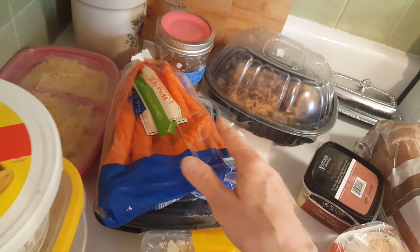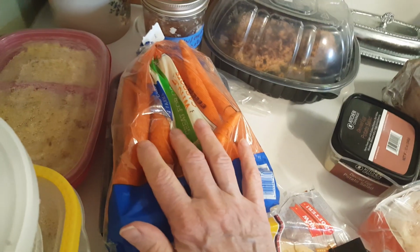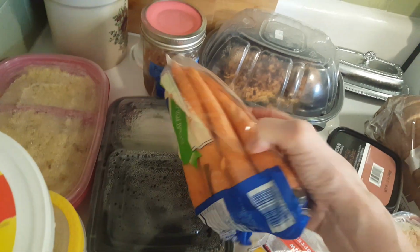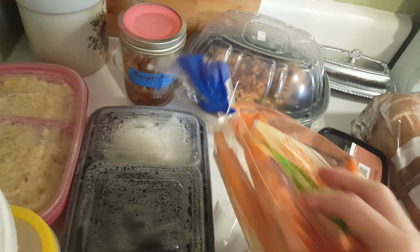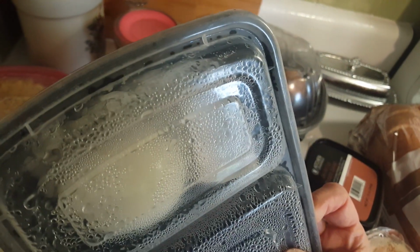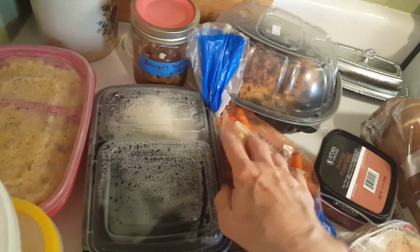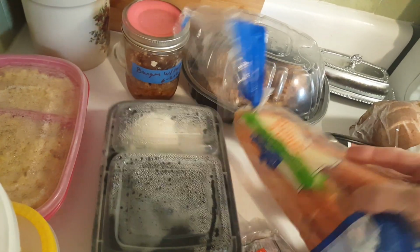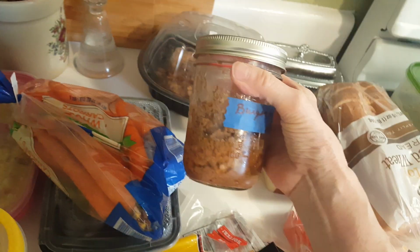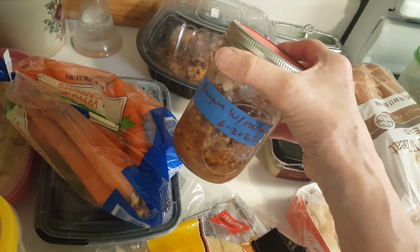These are the fresh food that I have, if you want to call it that, in the refrigerator. This partial bag of carrots, and I've got part of a sliced onion here, which definitely needs to be used. I also have about half of a jar of my canned ground beef.